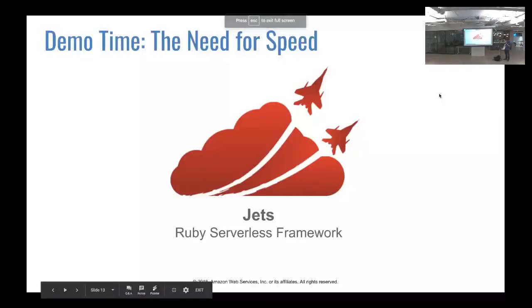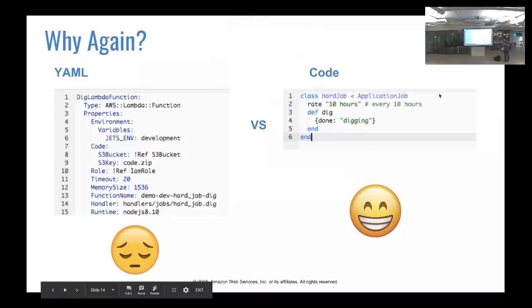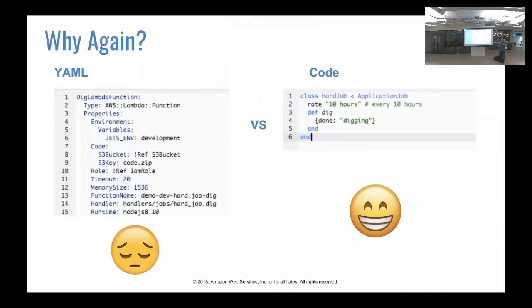So we did the first demo. Before moving on, I wanted to go over why again. Why? What's the point when you're doing this, right? If you're going to be working a lot with AWS Lambda, you're going to eventually be working with something called CloudFormation. CloudFormation is infrastructure as code.